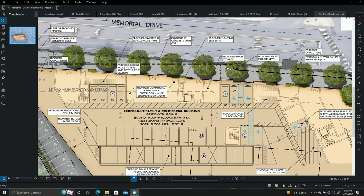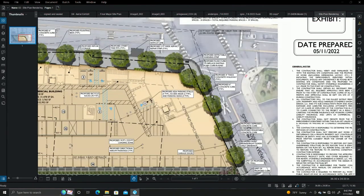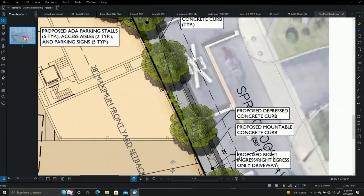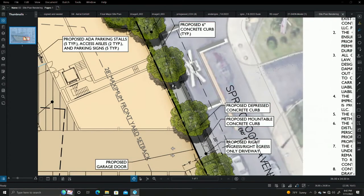So let's talk about from the curb then, as a straight line. Obviously, the curb is a straight line. Right. So how far back from the curb are you? Looks like we're about 15 feet. 15 feet on Memorial. Correct. Okay, and then on Springwood. 7.5 feet. Oh, wait, hold on. That's the property line. I would say more like 5.5 feet. 5.5? 6.